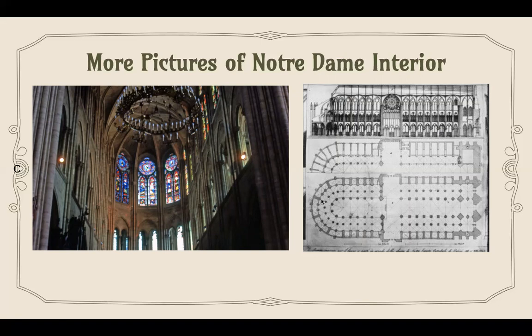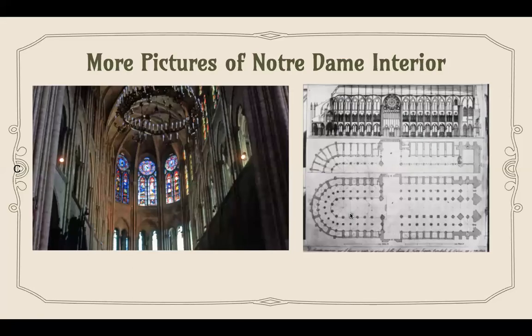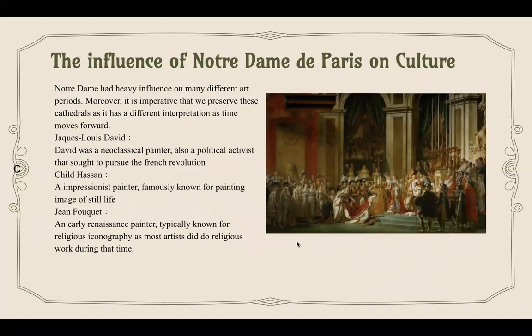It literally shows the angles that it will come at. It's meant to come in this little aisle. And then that translates to other art as well, especially in these new up and coming artists after the cathedral was built.